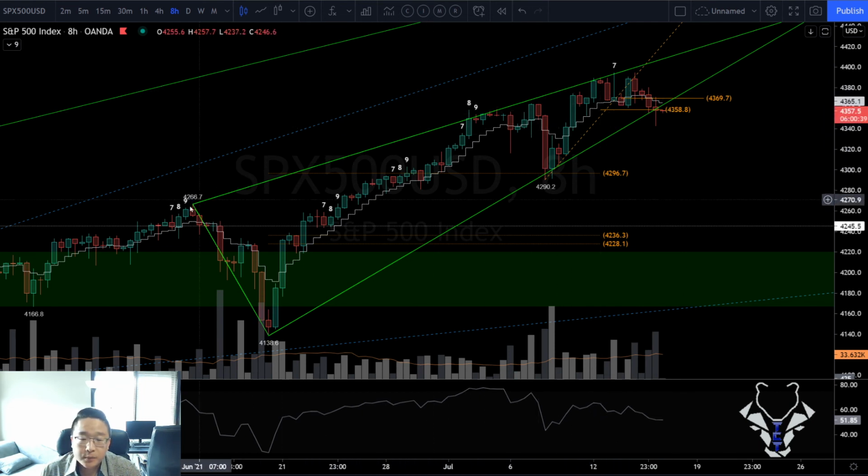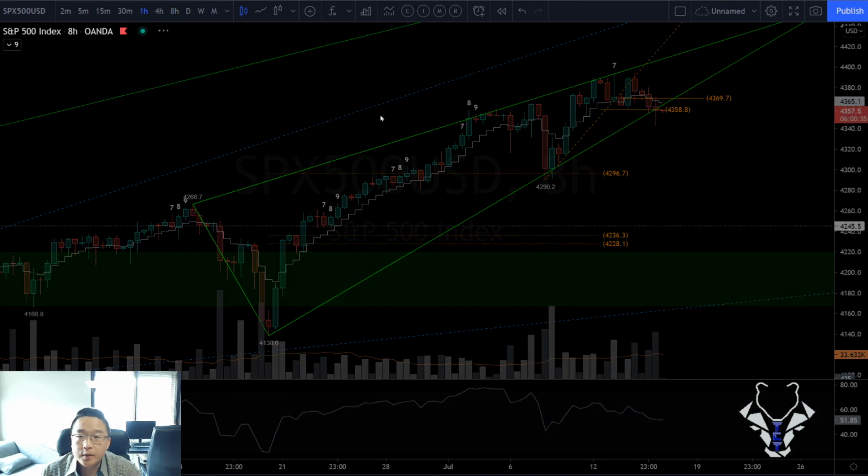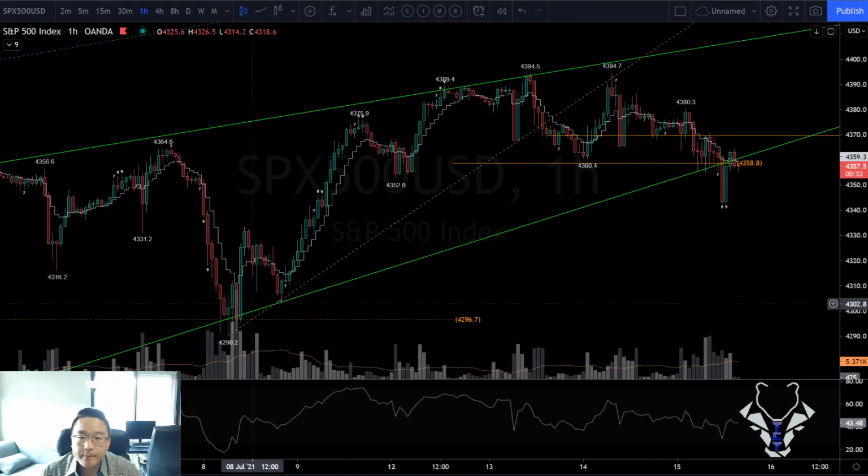We have rejected from this upper trend line multiple times, and if we were to zoom in closer to the 1 hour, we can see that the last two rejections were followed by trading under this interim hourly trend line, followed by a rejection from that trend line. So we lost it and we back tested it, and now we're seeing follow through.